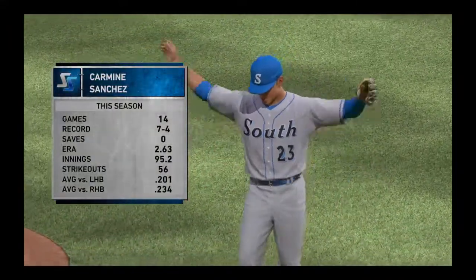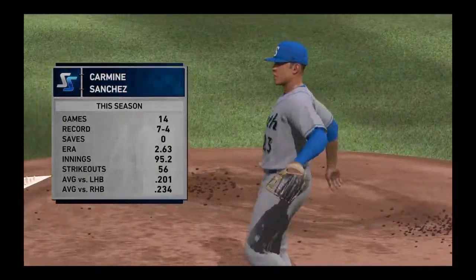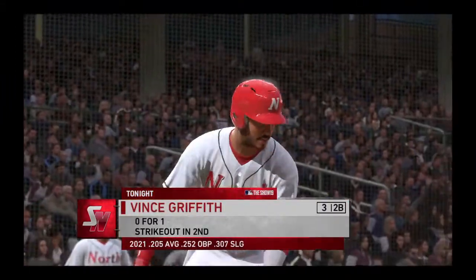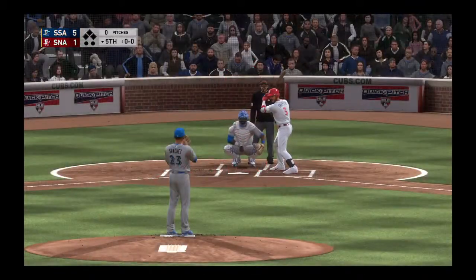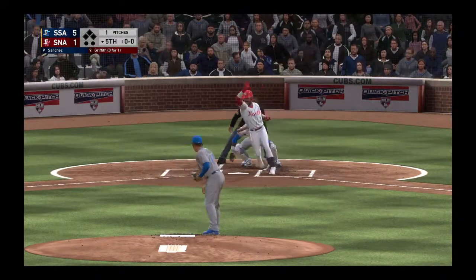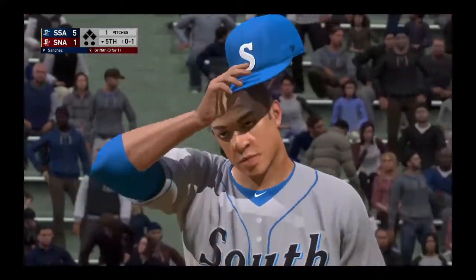Carmine Sanchez will take the ball now as the new pitcher. Number 23, Carmine Sanchez. So striding forward now, Vince Griffith. He'll look to bounce back after striking out his last time up. Yeah, he's got to put that one behind him, especially with runners in scoring position. Those punch outs will stick with you a little longer. No balls and a strike to count.